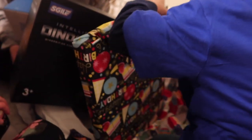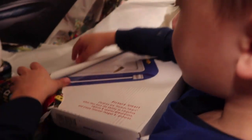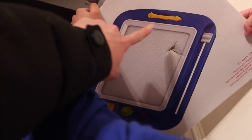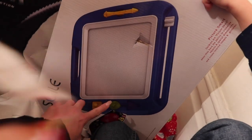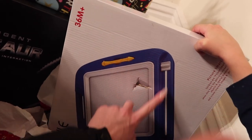Let's see what this is. What do you think it is? A drawing tablet. Ooh. A drawing tablet. It says picture smart. So it comes with a pen, it's like a magnet, it comes with shapes over here you can use, and it draws on here, and then when you're done, you can erase it.